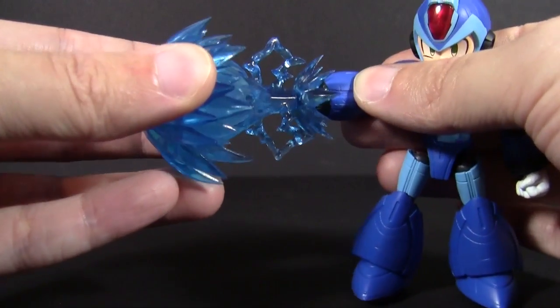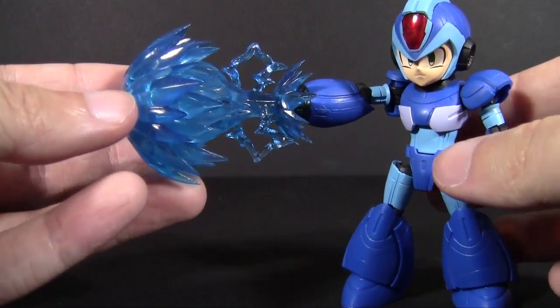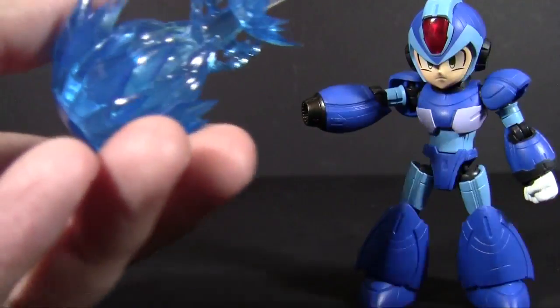Once again, this plugs in. This is why there's no crystal inside his X-Buster. This one, on the other hand, though, is extremely heavy. You're not going to get the figure to support that.